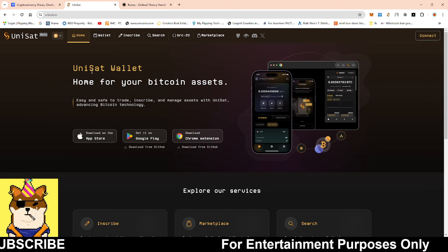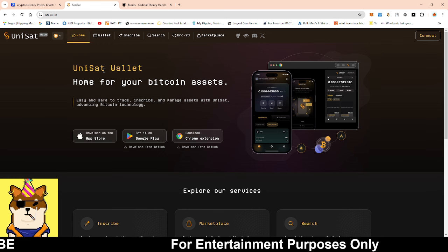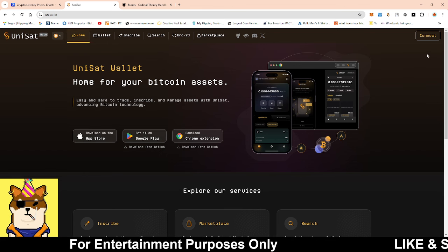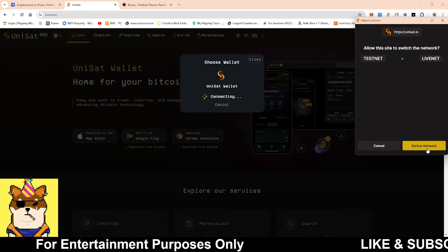Once everything goes live after the Bitcoin halving, I'm talking about as soon as the block hits, to start minting or inscribing, whatever you want to call it, these Runes tokens, this is what you're going to see. You want to make sure you connect your wallet, which is what I'm doing right now.